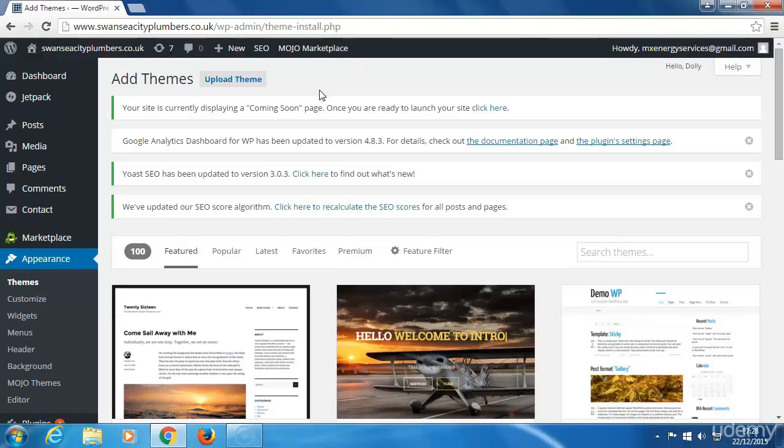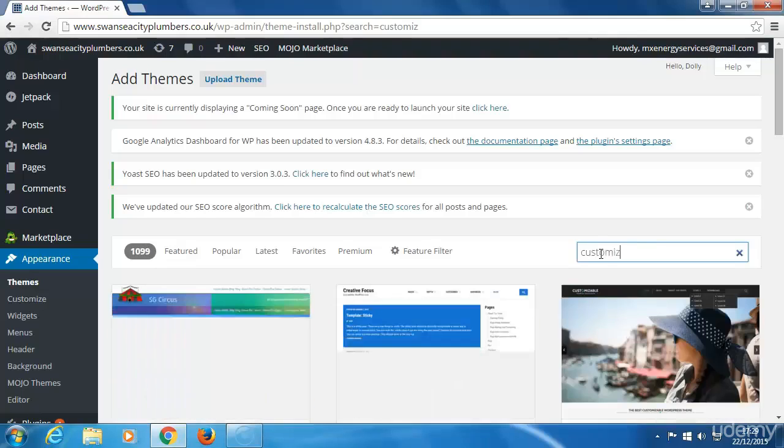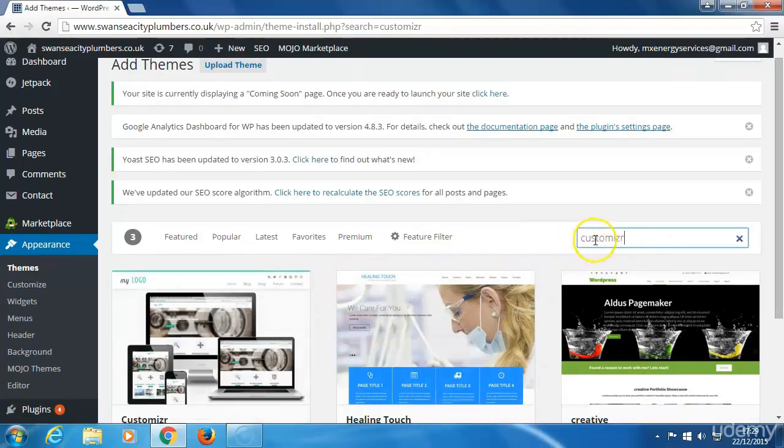Basically, we need to search whilst we're in this section. WordPress approves themes. We don't want to go outside WordPress and get a theme because there's a risk that when we download it, it could be full of malware and bugs. So it's wordpress.org. Search for themes here. Click return and customizer is what we're looking for.